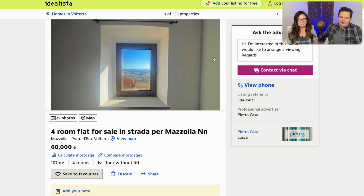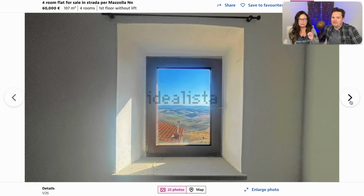So before I get into it, this one needs a little freshening up. And you're going to put that alabaster paint on it. I haven't seen the alabaster paint in this picture. The paint looks perfect. Here we go. This is a few minutes from Volterra, and it was built in 1847. Look at that view. The view is mwah.